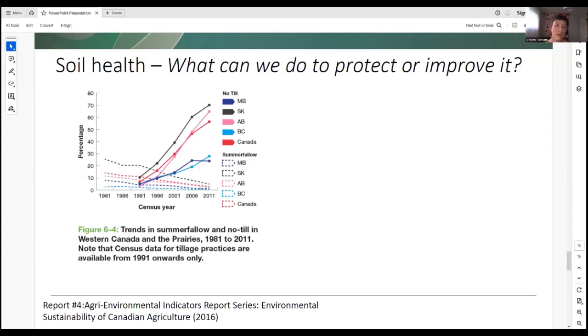This figure is taken from an environmental indicators report that Agriculture Canada published, I guess, 7 years ago. The figure shows trends in summer fallow and no-till from 1981 to 2011. Essentially, these two practices have been strongly related to changes in soil health, by reducing the amount of time that the soil is left bare, or helping to keep it covered by growing plants as much as possible, and by reducing the physical disturbance of the soil by adopting no or reduced till. Through time, it looks like a lot of farmers in Western Canada have made some really interesting changes to their soil health. Next slide, please.